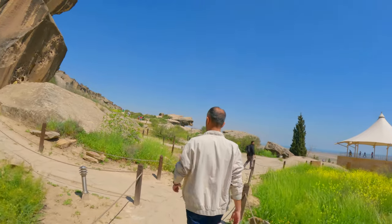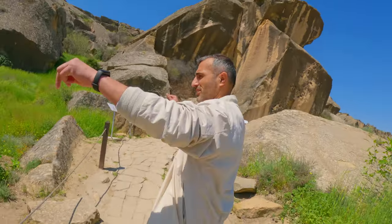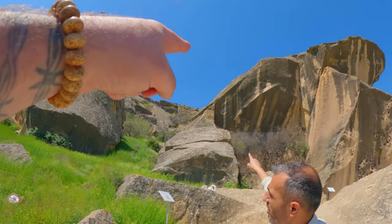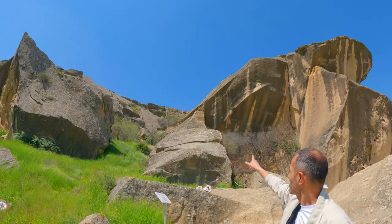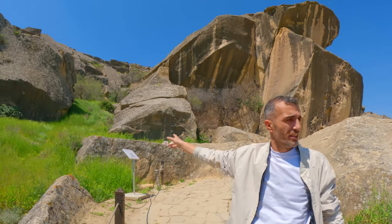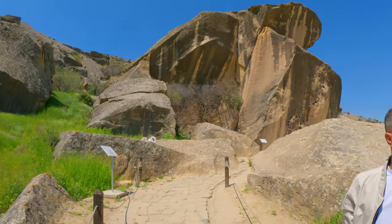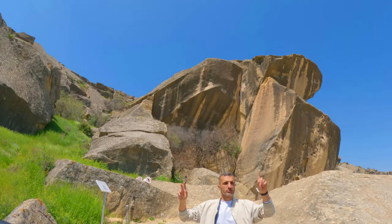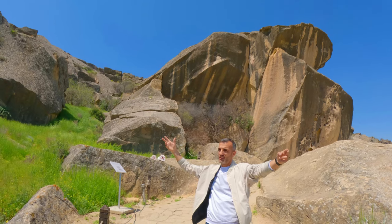I'm gonna show you the official symbol of Gobustan region, which was included in UNESCO World Heritage List. This is the symbol of Gobustan. It symbolizes group dance by ancient people of Gobustan. They used to dance. Since we know that they were hunters, they had traditions or religious rituals before and after hunting.